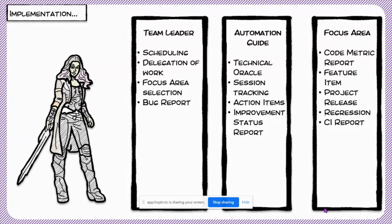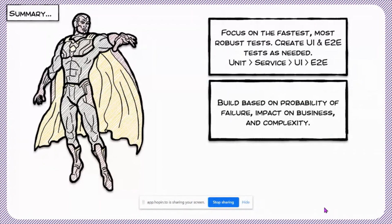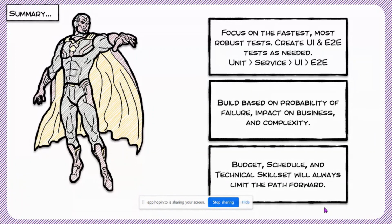So in summary, what did we learn today? Well, first off, our priorities. Our priority should always be on unit testing over service level testing, on service level over those UI automated tests, and those UI tests over those end-to-end that cross application barriers. We should also understand that we're not writing automation for everything. We're building based upon that probability of failure, the impact on the business, and the complexity of those scenarios. We should also build based upon our constraints of budget, scheduling, technical skill set of the people on site. It's always going to limit us. So why set ourselves up for failure? Let's work within those constraints to be as successful as we can be.